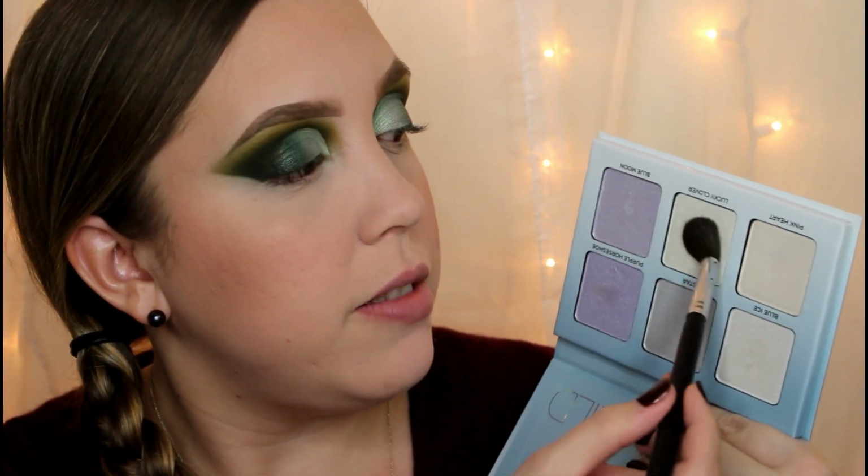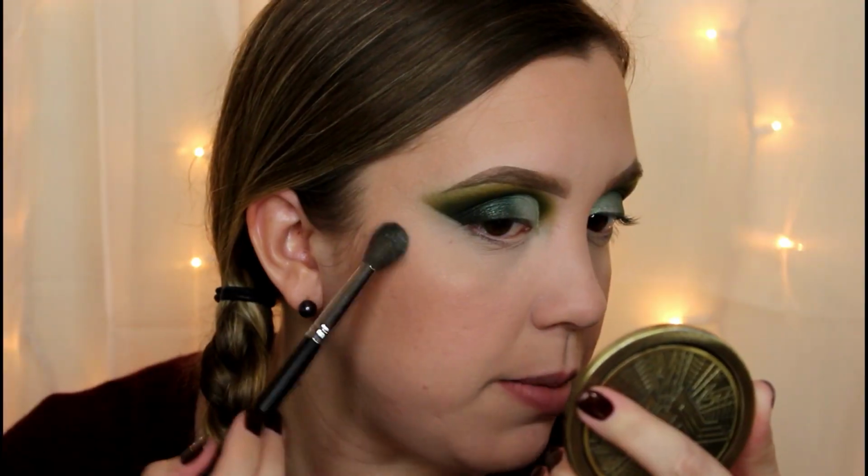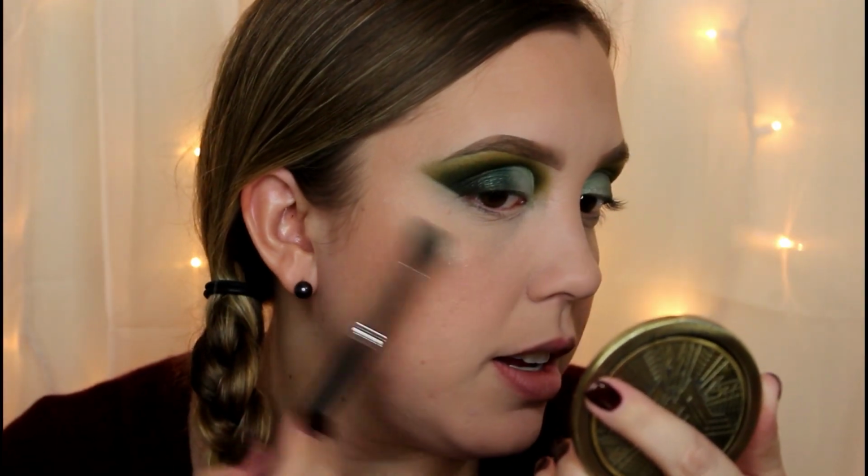Next for me would be highlight, and she also picked one of those. So the highlight, I think I've already mentioned it because I already used it. She chose Lucky Clover in the Anastasia Beverly Hills Moonchild Glow Kit, which is this one right here. Time to glow, baby.